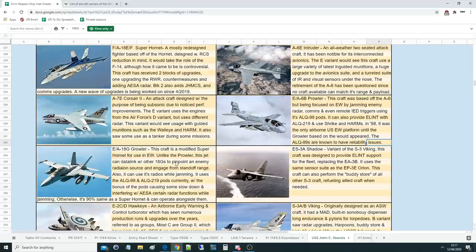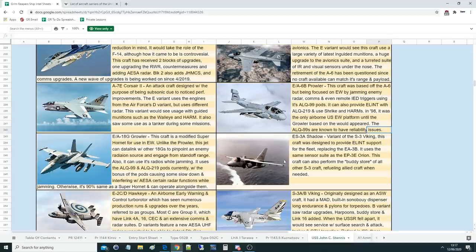Unlike the Prowler, this jet can data link with other 18Gs to pinpoint an enemy radiation source and engage from standoff range. Also, it can use its radios while jamming. It uses the ALQ-99 and ALQ-219 pods currently, with the drawback of the pods causing some slowdown and interfering with certain AESA radar functions while jamming. Otherwise, it's 90% the same as a Super Hornet and can operate alongside them.